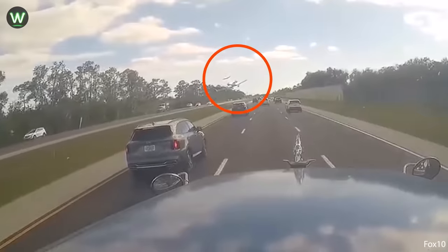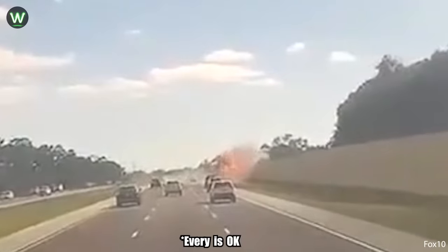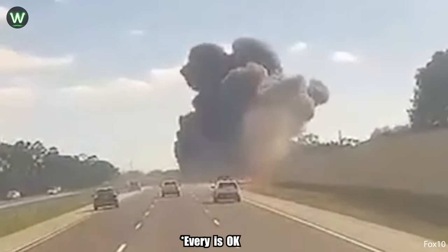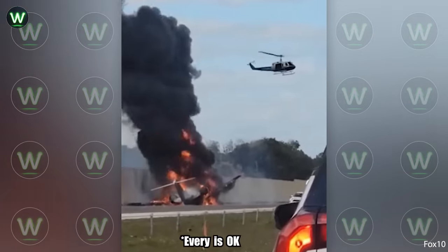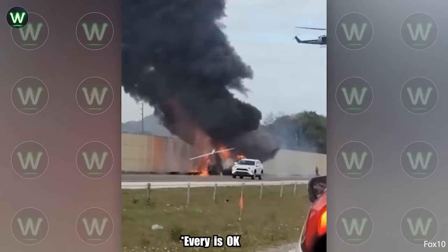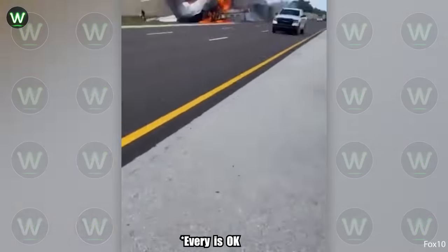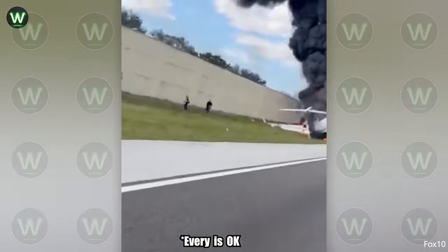A private jet crashed onto a Florida freeway, engulfing in flames, after the pilot skillfully maneuvered a landing but both engines failed. The flight was bound from Columbus, Ohio to Naples, Florida. Three passengers were rescued by quick-thinking motorists. Respect much?